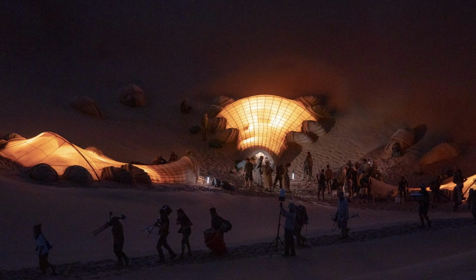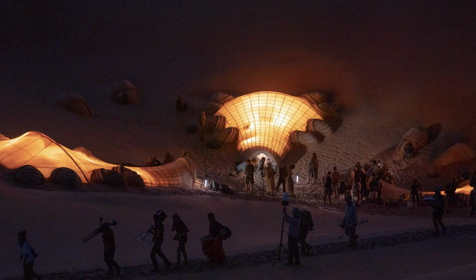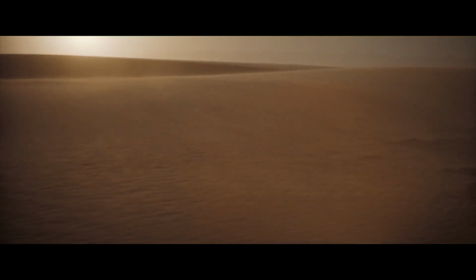The shape of the tents is based on cockroaches. Cockroaches, they survive everything, even a nuclear explosion. And it's also perfect for the wind. The wind sweeps over it. So it's always a response to the environment, to what they're going through. Yeah, and a real harmony with nature, a lesson for all of us, I guess.